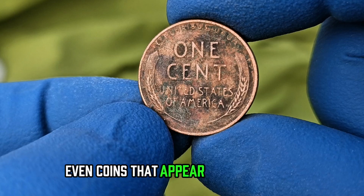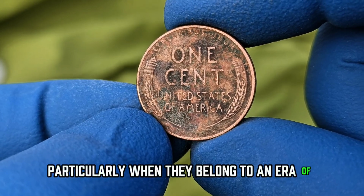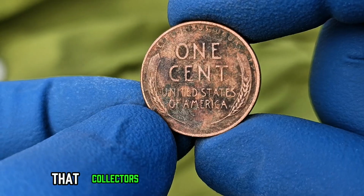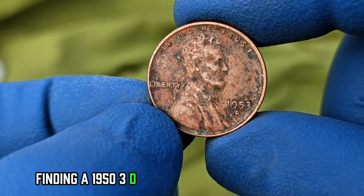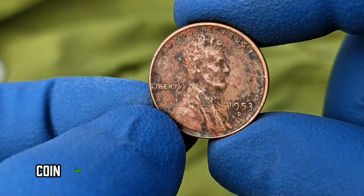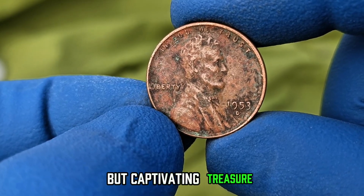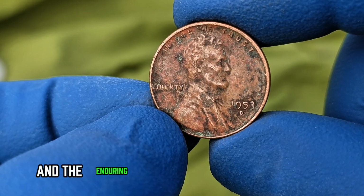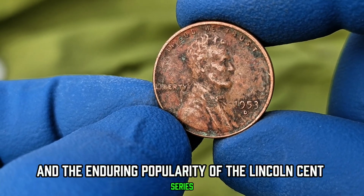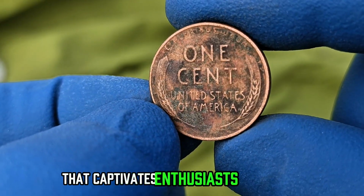Even coins that appear worn can hold surprising worth, particularly when they belong to an era of classic American coinage that collectors admire. For many hobbyists, finding a 1953 D wheat penny in old collections, coin jars, or estate finds feels like uncovering a small but captivating treasure. Its connection to mid-20th century American history and the enduring popularity of the Lincoln cent series continue to make it a prized collectible that captivates enthusiasts worldwide.